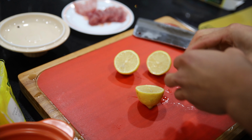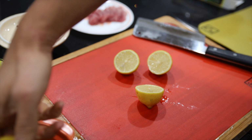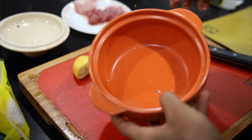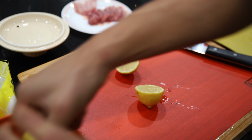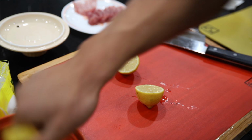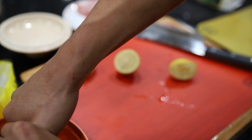So I'm gonna go ahead and squeeze this. Squeeze some lemons. So what I'm doing is squeezing this into a pot like this. I'm gonna add the lobster, olive oil, salt, pepper, some mayo, and then should be good to go.